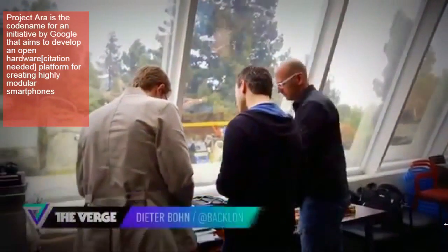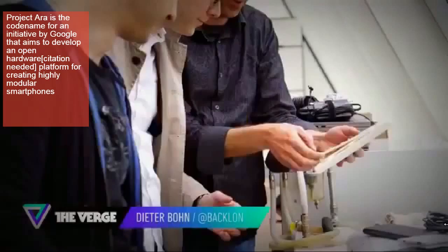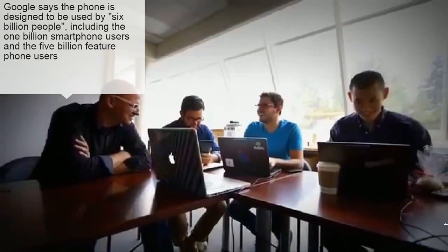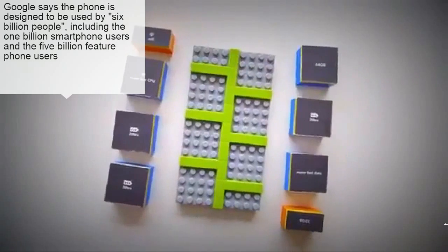Hi, this is Dieter Bohn with The Verge, and I'm in Sunnyvale, California at the offices for Project ARA. It's the moonshot project out of the Advanced Technologies and Products group inside Google, and they're trying to build modular smartphones that will let consumers swap out components on the fly.